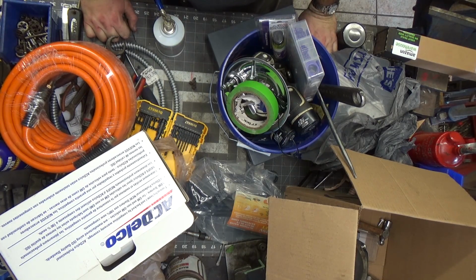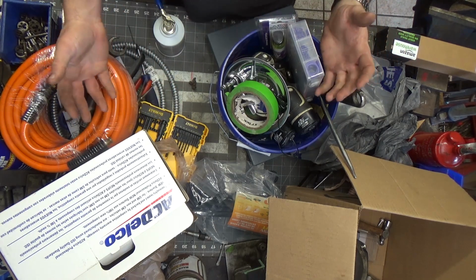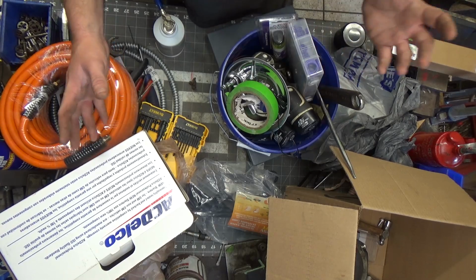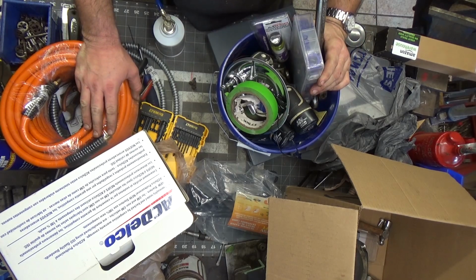The workbench is completely out of hand. I mentioned in the other video that I bought another pickup truck and I've been working on it. It's been coming along nicely and it's largely done, but the fallout from that is that we've got stuff everywhere. So I'm going to clean this up.